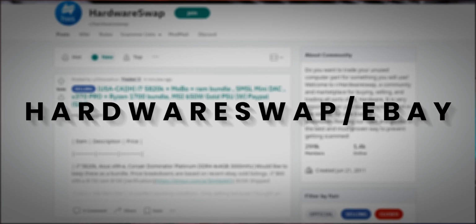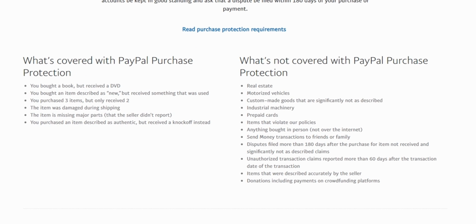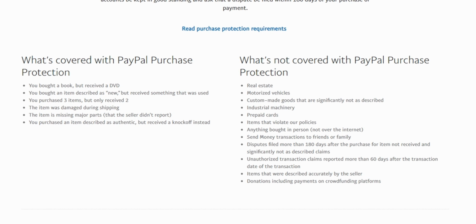So for starters, I actually recommend buying through Hardware Swap or eBay over buying locally, as PayPal has solid purchase protections. Just make sure you're using PayPal goods and services versus family and friends when buying through Hardware Swap, because family and friends gives you no protections as they think it's just somebody you're sending money to or whatever. And also make sure that you are inspecting the card immediately upon receiving it to make sure it looks like it's well taken care of, there's no obvious damage, and it's working perfectly fine.